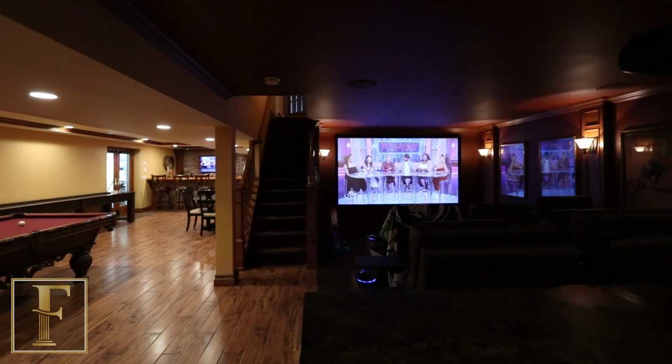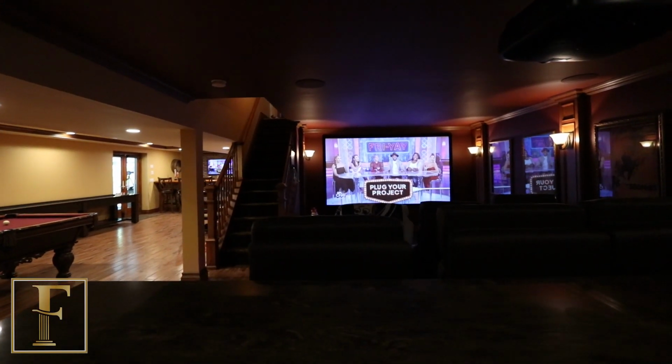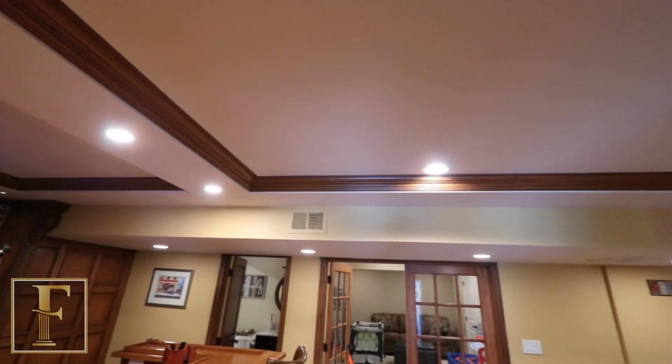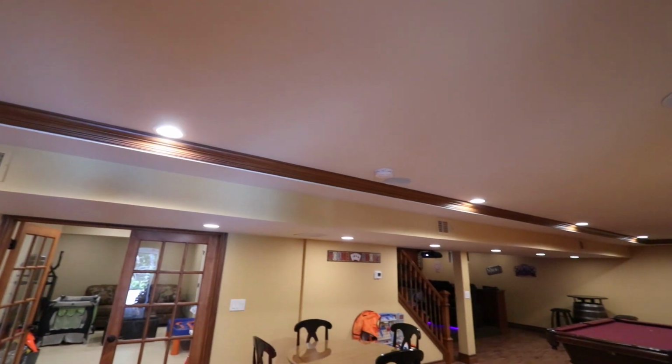So in the main area of the basement, this area sees all the way through to the bar. It's a great spot. This pool table is actually situated perfectly, whether you're in the theater or at the bar or hanging out. It's a really good entertainment area. And what's really nice about the ceilings in this area is we had some low-hanging pipe, and rather than dropping the whole drywall ceiling flat below the pipe, we actually created a double tray ceiling. So it actually worked out even nicer, especially with the crown molding in there to enhance it.